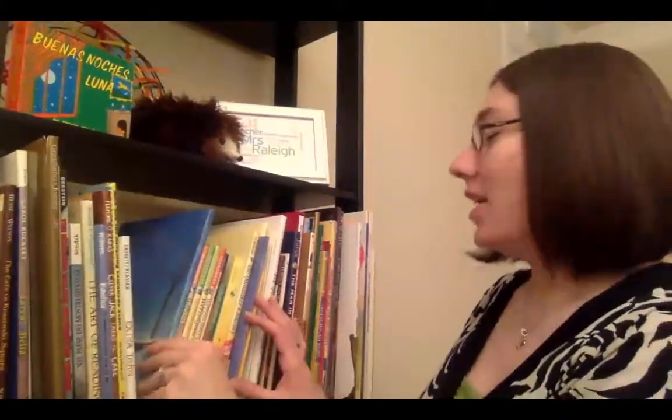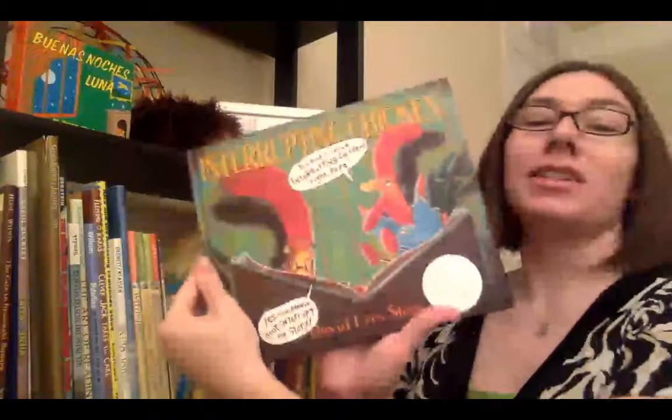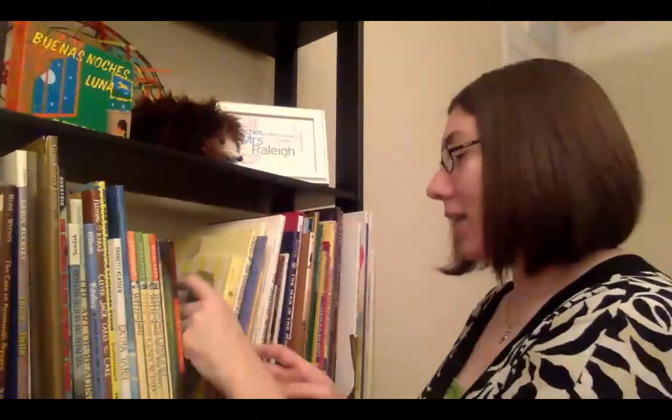Let's see, what else do we have here? I keep a lot of silly books. So I have all of the Skippy John Jones books. Interrupting Chicken, if you have not picked this one up, this one is really fun. The kids will be giggling quite a bit.